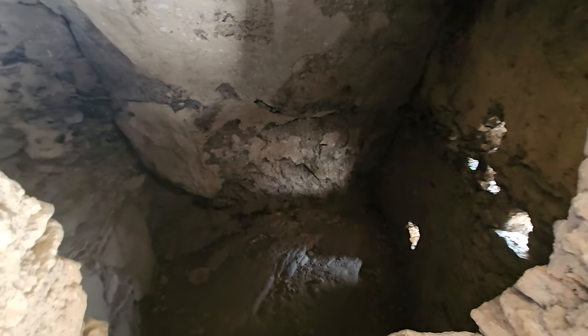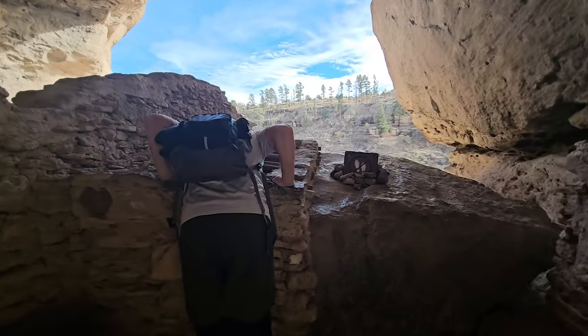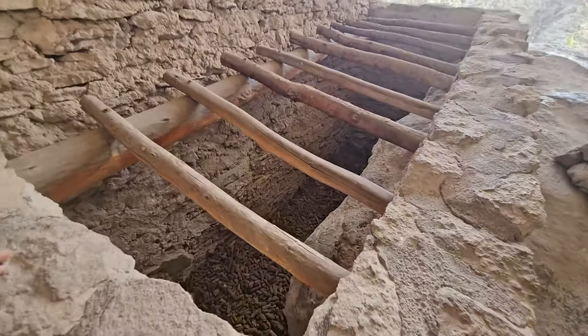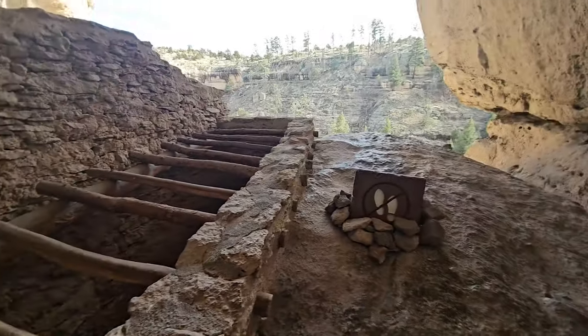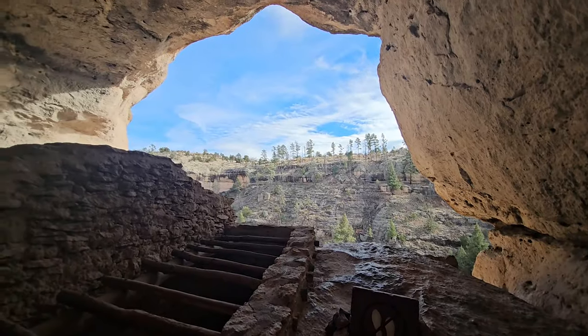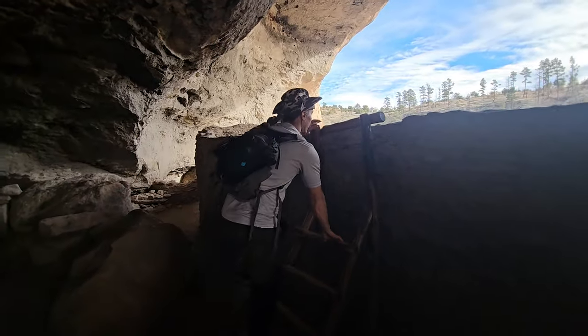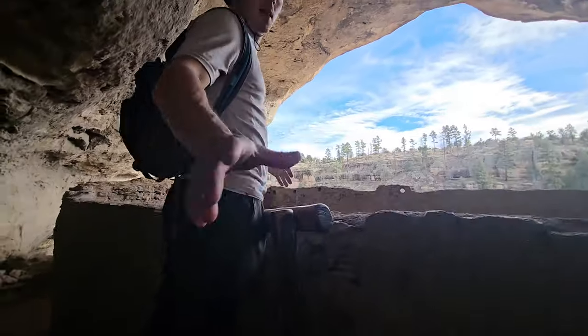Hello, darkness, my old friend. There's a bunch of corn in there. Oh, it's like an old granary. I guess, maybe, like storage. Yeah, interesting. It's very cool. Take a peek. Show the people.